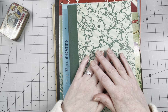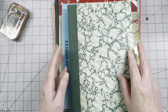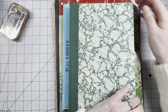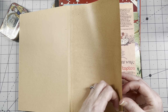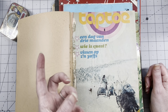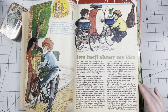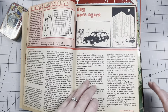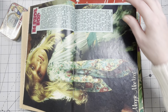I loved the cover. I didn't even care what was inside because I absolutely loved it. It's like sort of marbled paper. It's a book that holds bound magazines. And the magazines are... What's it called? Top Two. It's like a children's magazine from the 70s. I can remember this. These were made for children, with all sorts of fun stories, cartoons, puzzles, you name it. I love it. This is from, I believe, 1974 or 76.